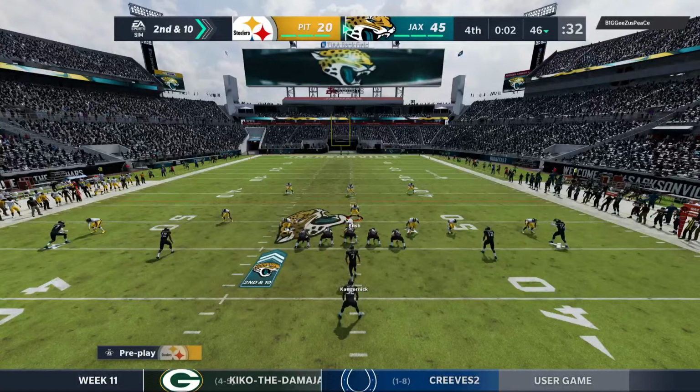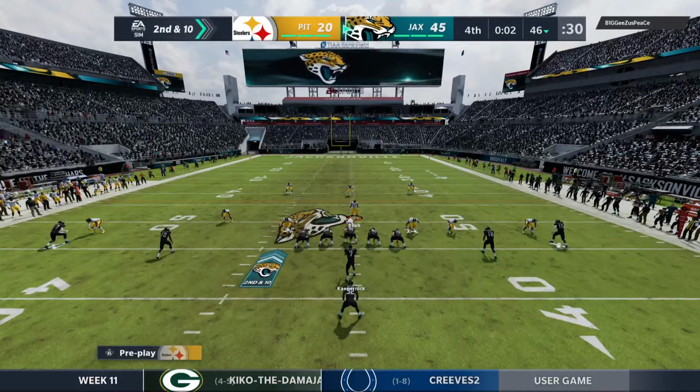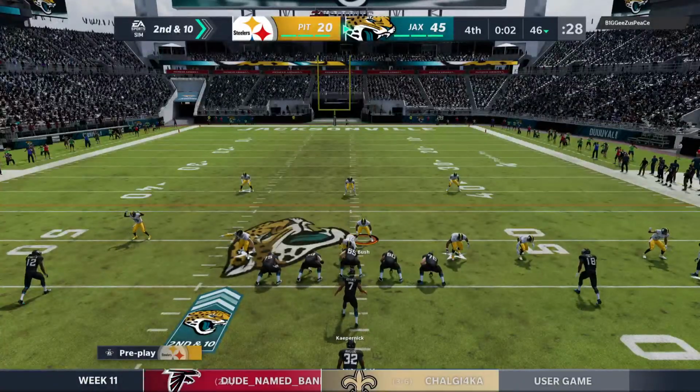Yes, get out of there. An incomplete pass on first down. That leads to a second down and 10.